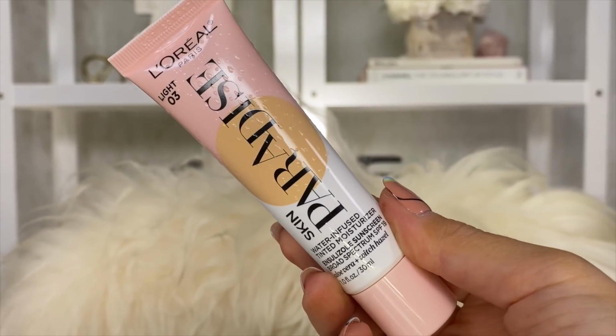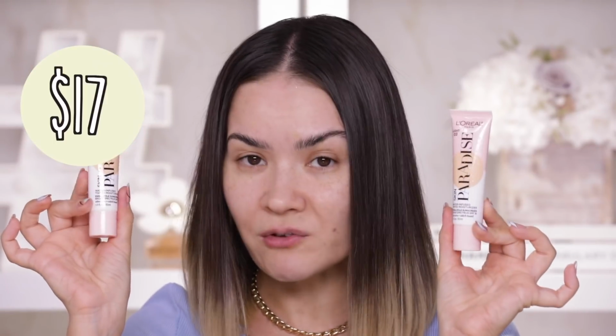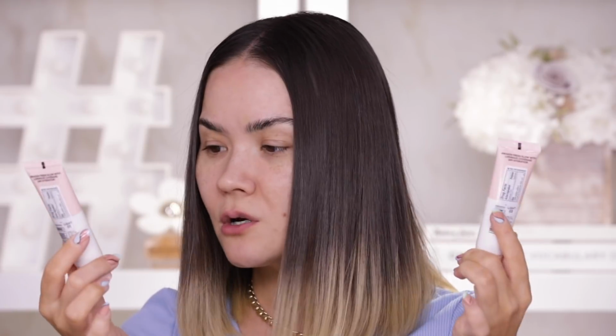So the product that I am loving the most, also in the skin tint, tinted moisturizer family category, I've been loving this L'Oreal Skin Paradise Water Infused Tinted Moisturizer. This is $17, kind of pricey for a drugstore tinted moisturizer, but it's a lovely product. So I've been mixing shades 1 and 3. They're both yellow based, and it's been working great for me.